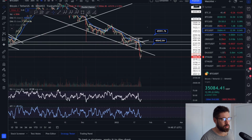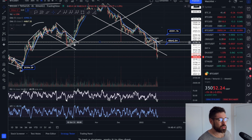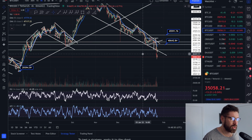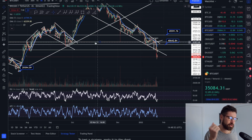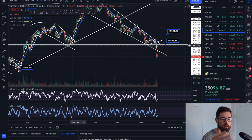All right, guys, we're here on the 4-hour time frame. We fell out of our falling wedge pattern. We lost our structural support. Early indicator that we're going into a bear market, guys. If we close on the weekly time frame underneath 40K, today is Sunday, that's further confirmation of a bear market.